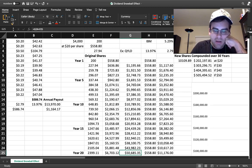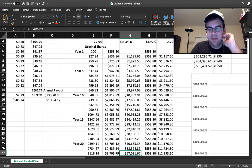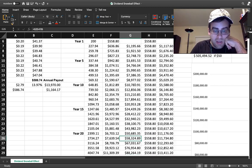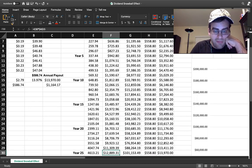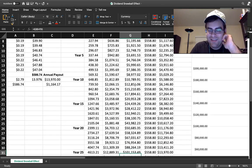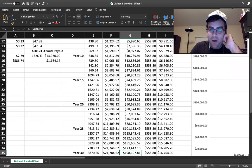So look at this in year 20, $50,000 versus $11,000. So now you've increased your dividend payout 5-fold by reinvesting, and that's phenomenal. And it keeps on getting better, again, snowball. So then by year 25, look at that. You doubled again, $101,000. So the past 5 years, twice over, you've doubled. So now year 30's got to be really exciting, right? Can we double again? Just about 200,000 in this example.